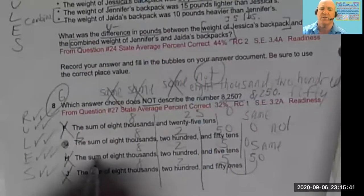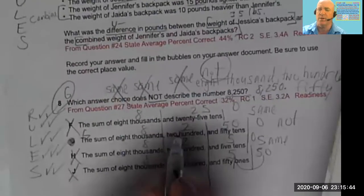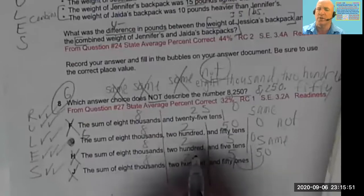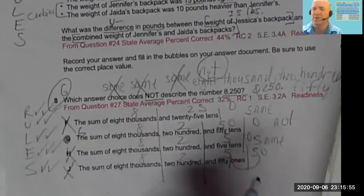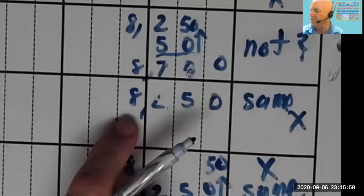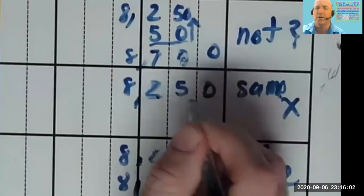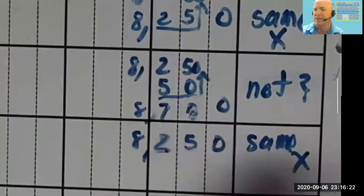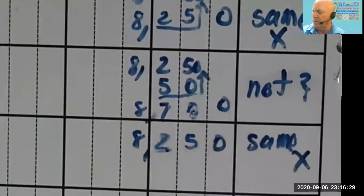Let's look at letter H. The sum of 8,000, breaking it apart here, so your kids can go from left to right, section by section. 200 and 5 tens. So let's look at that. There's my 8,000. Here's my 200, and there's my 5 tens. And we said that if we have a number left over with nothing in the ones place, we've got to put something, so 0 ones. So since that looks exactly the same as letter A, which looks the same as the question, we're going to say same and cross that off. That means we've already crossed off 2 sames and we have 1 not so far.